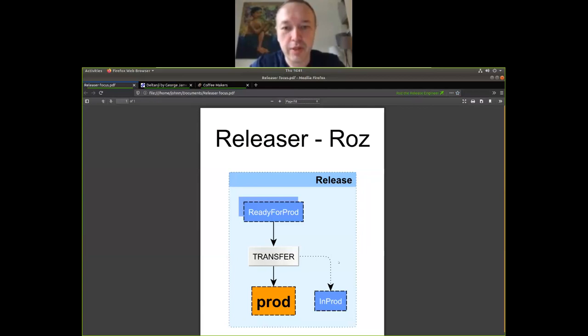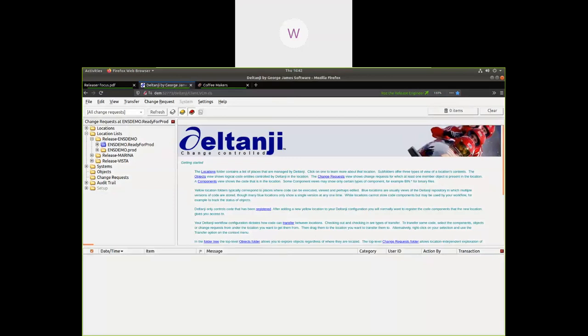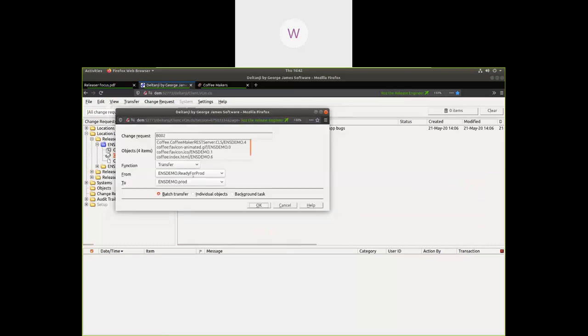We have a releaser called Roz, and Roz's focus is that she deals with the ready for prod location and the prod location, which of course is the production server namespace. She will liaise with the end users of the live production environment, determine a time when it's okay to deploy the change, and then she will go and use the Deltanji interface, find B002 at this point, and say, I'd like to transfer that. The transfer is from ready for prod over to prod. As you can see that 4 items are going across there.